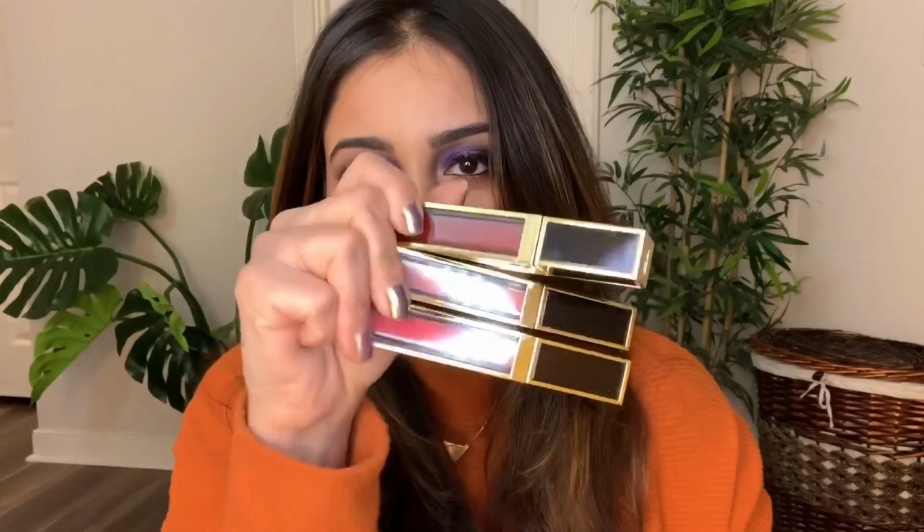So these are the 3 Tom Ford glosses I bought. First of all, the packaging is so beautiful. They look so luxurious. So that's one of the reasons why I wanted to get these. And when I tried these on in Sephora, I actually really liked how they felt on my lips. So it's fine, I guess. So these, let me swatch these on my arm and show you.